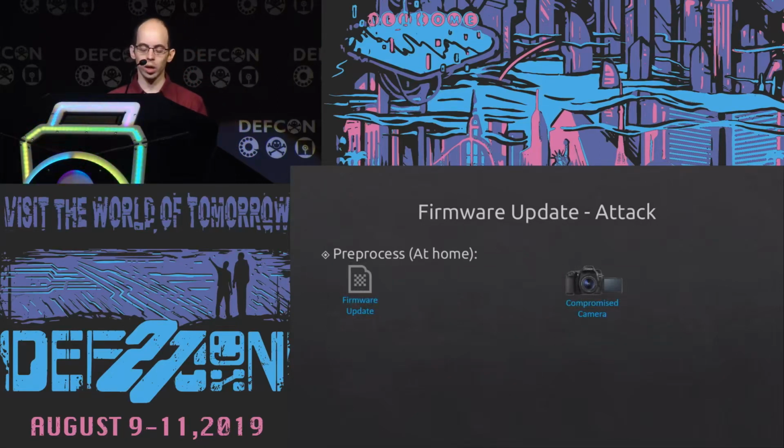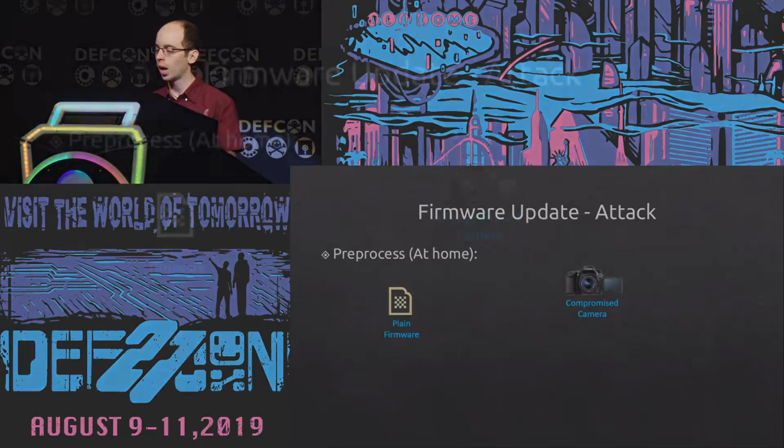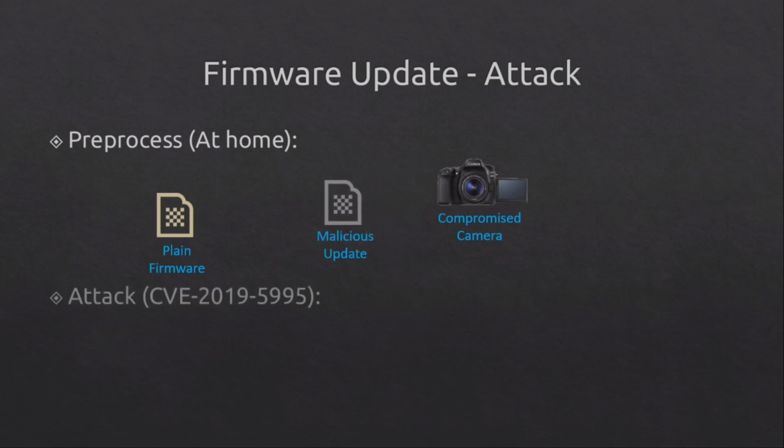At home, using the already compromised camera, I can send a usual firmware update to the camera. The camera will decrypt it, and now we have the plain firmware on our computer. Now we can add any backdoor vulnerability feature we want to this firmware to have our own malicious firmware and send it back to the camera. The camera will encrypt it, sign it, and now we have our own legit malicious firmware update. Which brings us to the vulnerability itself.